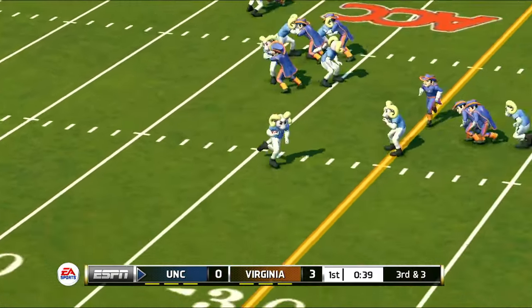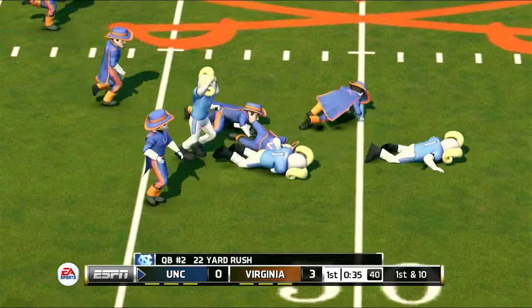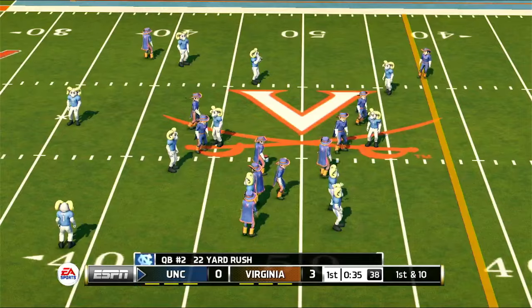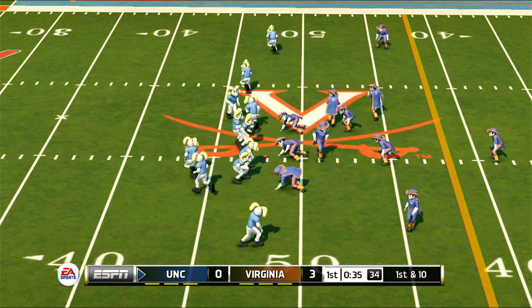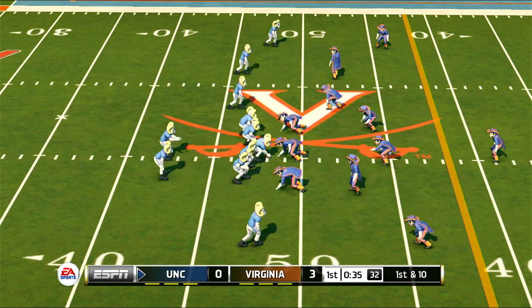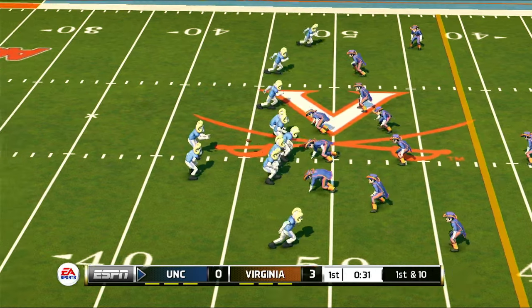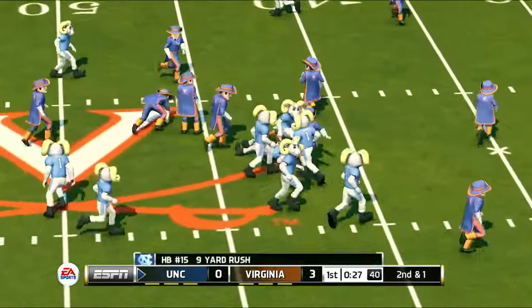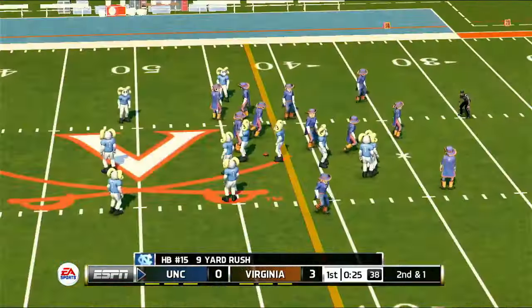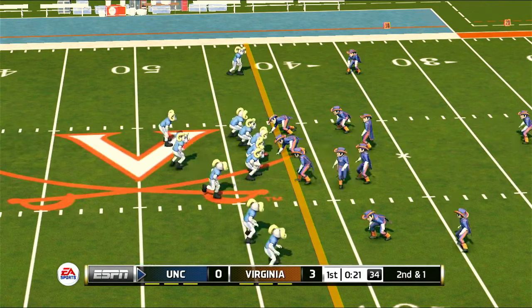He's going to try and scramble. Quarterback's going to run it, and he's got room to work. And down he goes at the 48. Makes it out to about the 43. That's a deep one. That brings up second and one.